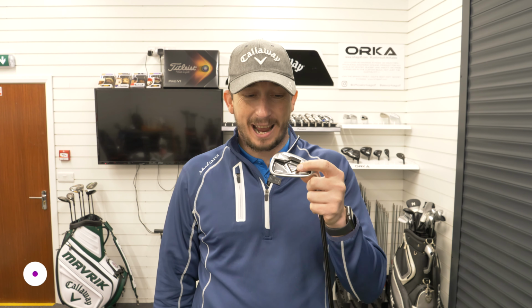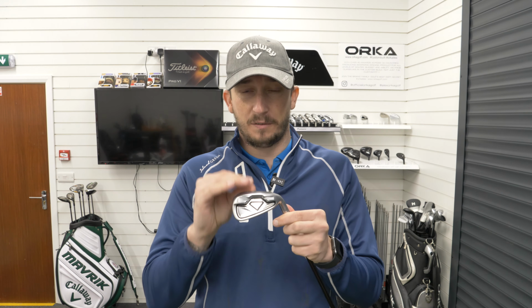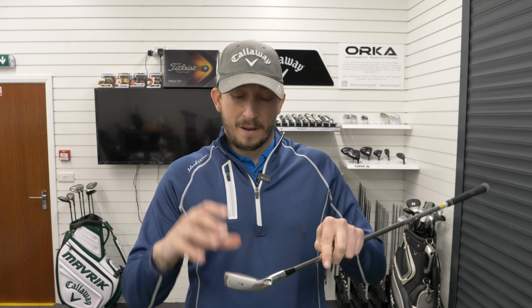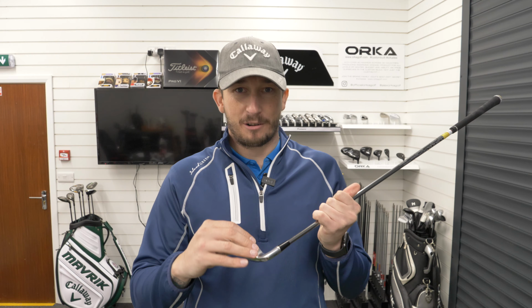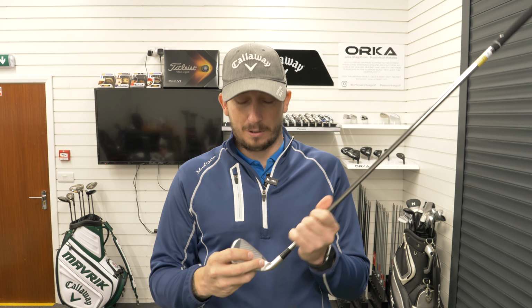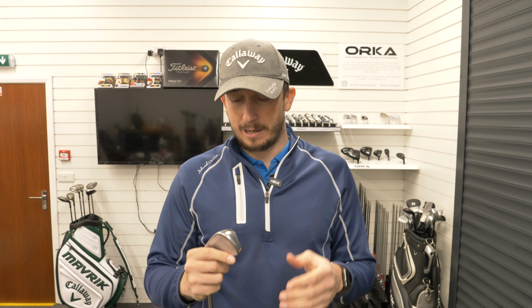This one has no tech really. It's a forged head, it has low weighting around the perimeter to aid launch, but this is 34 degrees. So this is the iron that's saying loft is better than stronger lofted irons with tech. The Big Bertha, however, is saying that it is going to give you faster ball speeds with the AI face. It has got a tungsten energy core, it's got microspheres, it's got Big Bertha sole, it's got everything that the marketeers shout at you to say it's going to aid ball launch. So is this any better than a 34 degree iron?